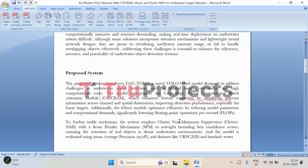And the other big issue in underwater detection is occlusion. That's when objects overlap or block each other, making it hard for the systems to figure out what they are. So, to handle this, this project introduces the cluster non maximum suppression model. Think of it as a way to clean up overlapping detections by grouping them and making smarter decisions about which one to keep.